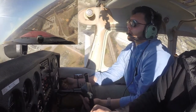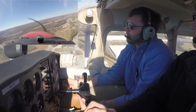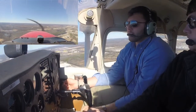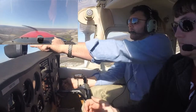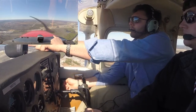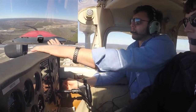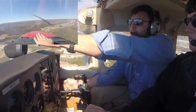Alright, pull that nose up just a little bit, there's too much ground. Right there's good. Okay, wings level. Give me another 10 degrees. You want to stop on 20. Push that nose down. I want to see more ground. More ground, there you go. We're perpendicular to the runway. That's good. Just keep this going straight out.